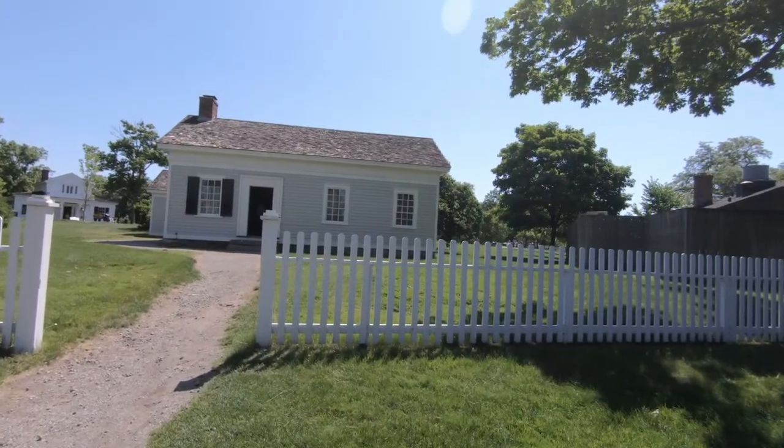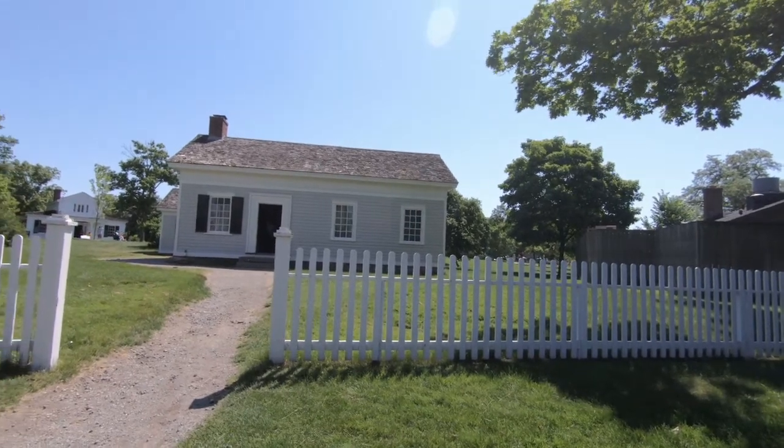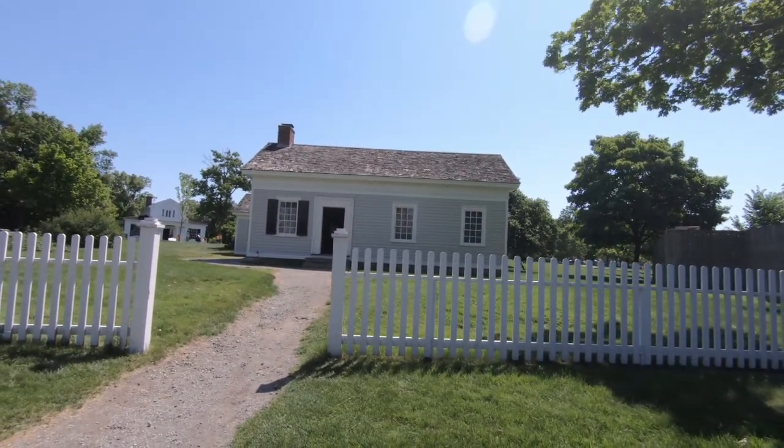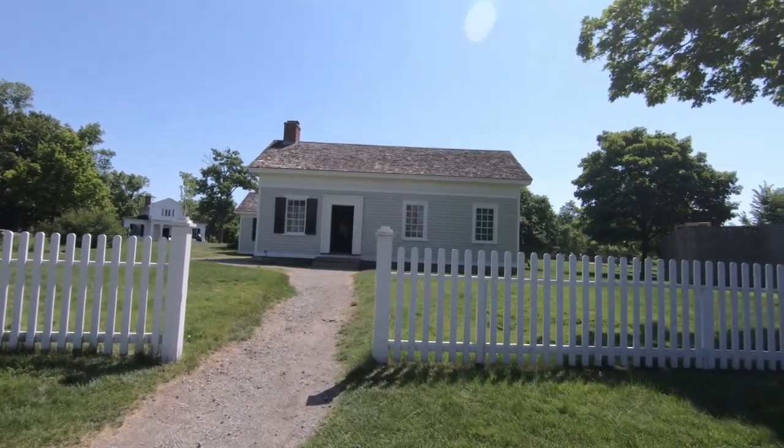This is Thomas Edison's homestead. It was built in 1815 in Vienna, Ontario, Canada. Additions were made in 1860.